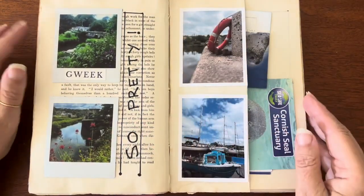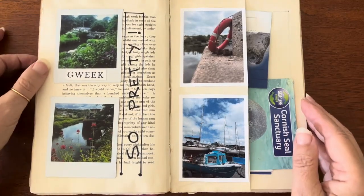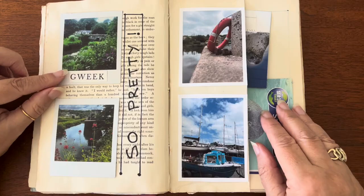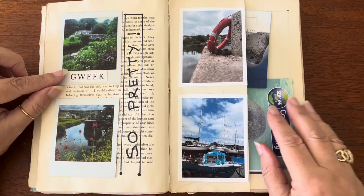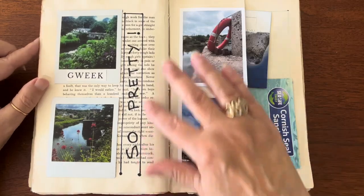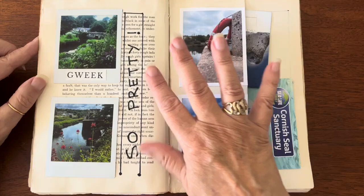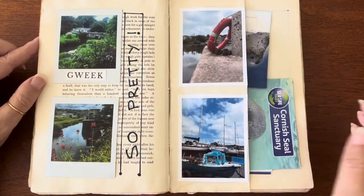Just more photos of another village, beautiful little place we would drive through on our journey to the supermarket. Cornwall is just divine. If you haven't been there, you have to go. It is just superb. Yes, I'm not always wanting to cover up all the writing, but just putting something bold over it so it's not so obvious.